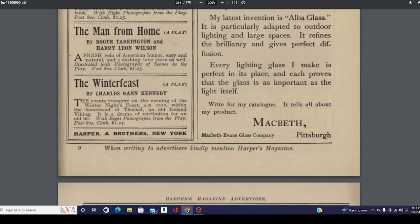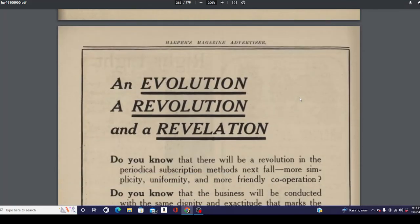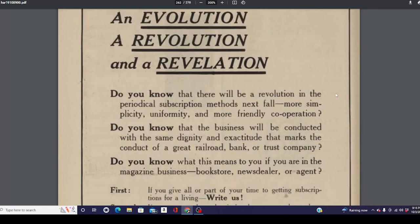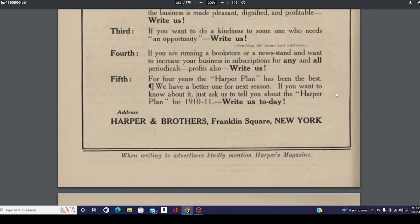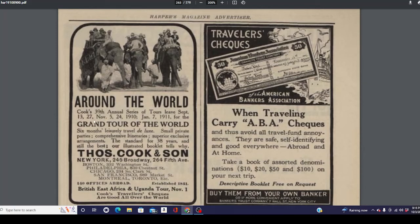The Winter Feast by Charles Rand Kennedy. Evolution, a revolution, and a revelation. Do you know that there will be a revolution in the periodical subscription methods next fall? Interesting. And around the world. Cook's 39th annual series of tours leaves September 13, 1910. And you go around the world in 80 days.